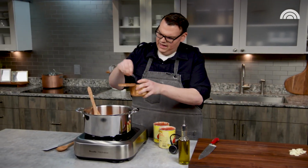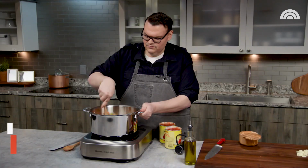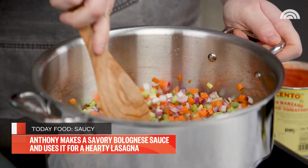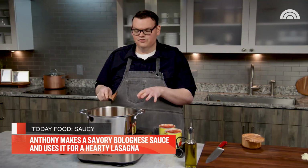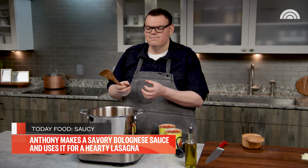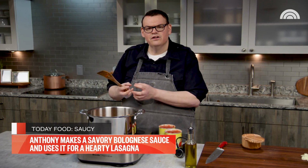At this point, I'm also going to add a pinch of salt. We want to season this in layers. We're going to cook this for about 10 to 12 minutes. We really want the vegetables to soften and take on the slightest bit of color, which is really going to bring out the natural sugars, but we don't want to over caramelize it as well.